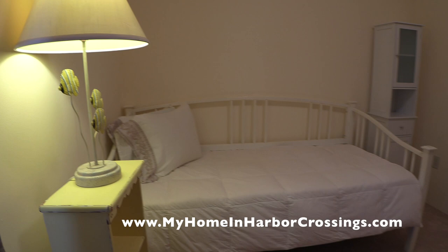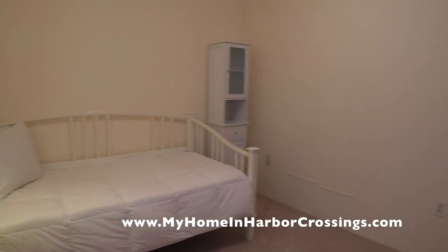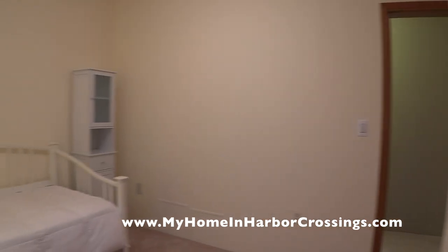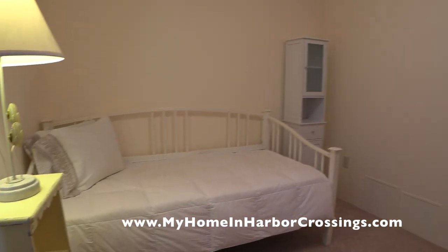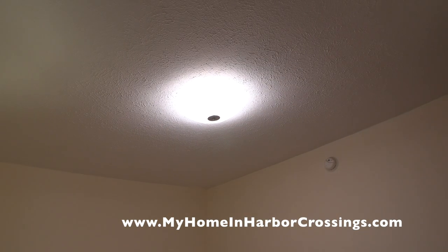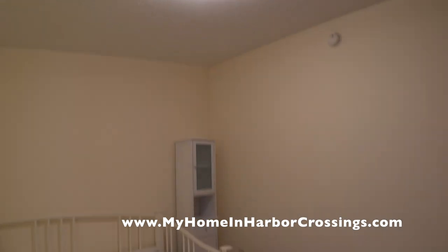Take one more look in this beautiful bedroom. Very peaceful. House is really cozy. It's super quiet. Just lovely. Really lovely. This house will go fast.